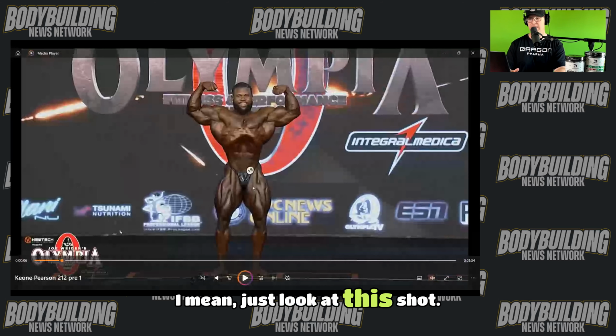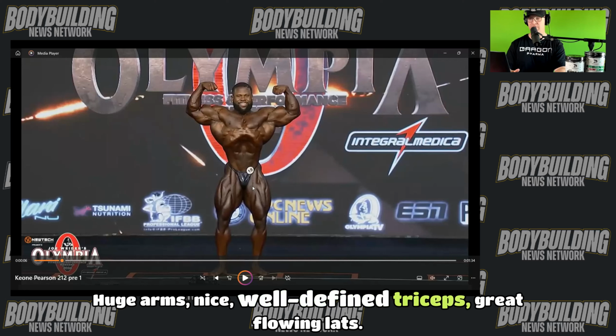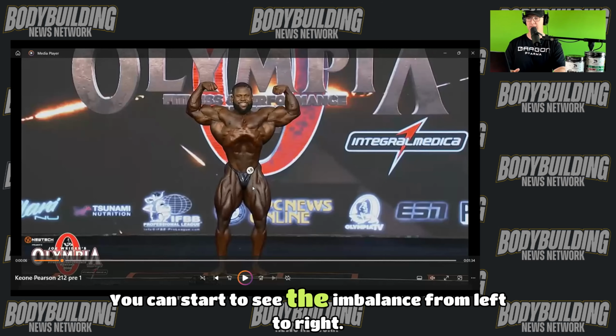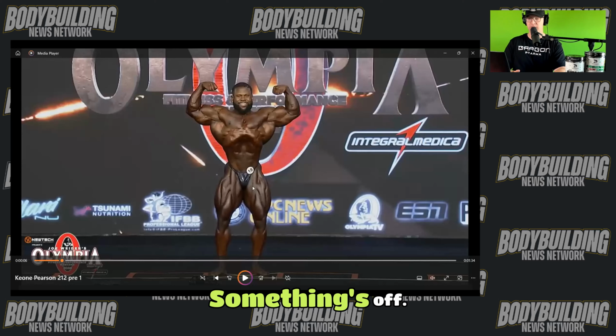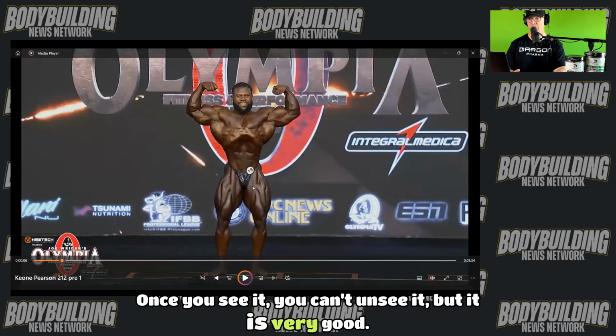I mean, just look at this shot. Huge arms, nice well-defined triceps, great flowing lats. You can start to see the imbalance from left to right. Something's off a little bit, you can tell. The chest, a little bit dipped. Once you see it, you can't unsee it, but it is very good.